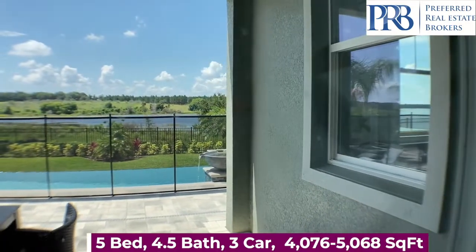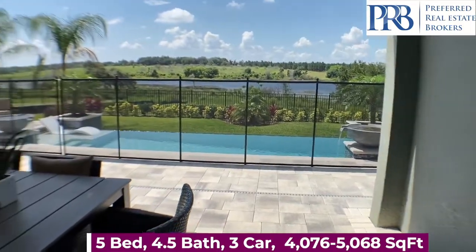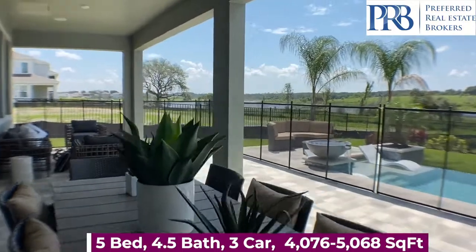This model has the pool and also the water view. A very relaxing space to enjoy the outdoors.